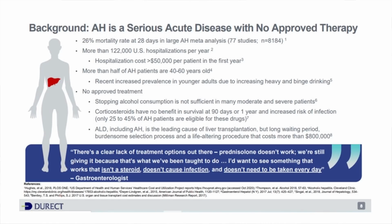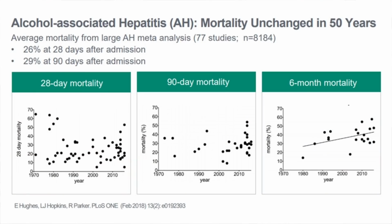ALD, or alcohol liver disease, including AH, is the leading cause of liver transplantation, but with a long waiting period, a burdensome selection process, and a life-altering procedure that costs more than $800,000. On top of that, alcohol hepatitis mortality rates haven't changed in 50 years. And there is an average mortality rate of 26% within 28 days after admission and 29% at 90 days after admission.